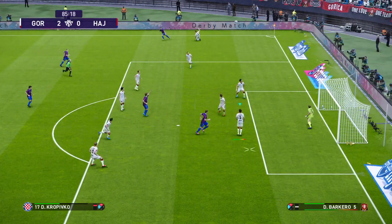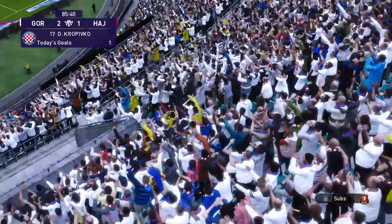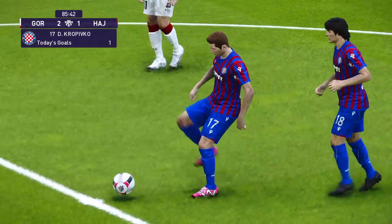Plenty waiting in the middle, into the box. Massive leap! He scores! Late drama, late goal! This will be one frantic ending.